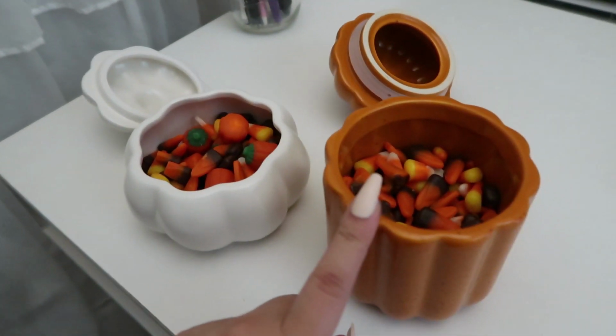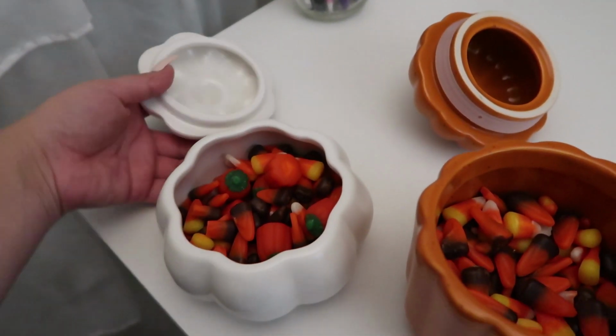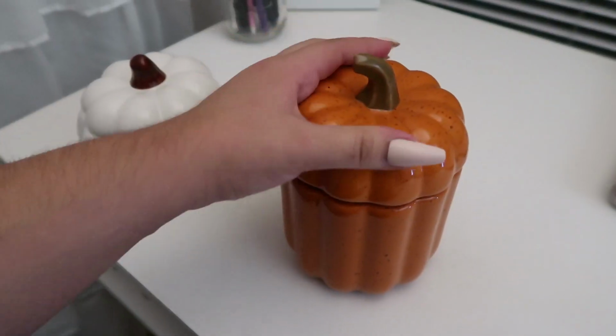Decided to split some of the candy corn that I had in here. I honestly don't know why I didn't think about that the first time. Hold up, let me close this one.